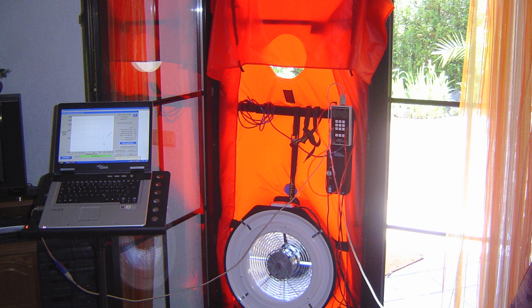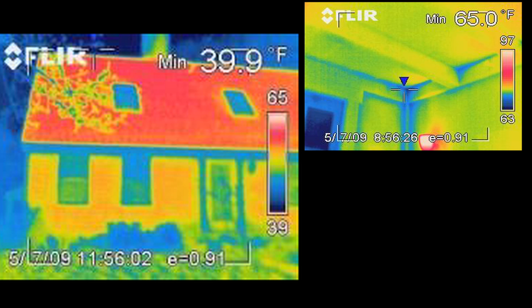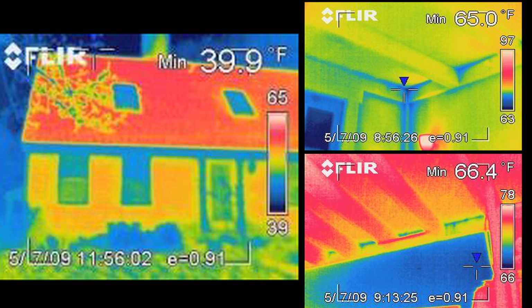We also may do what's called a blower door test. That's going to measure overall air infiltration. We want to see how much air leakage is happening into the house. We'll probably do some infrared thermography to see behind the walls, essentially, with an infrared camera. We want to see if the insulation's working properly.